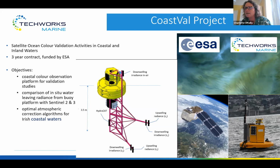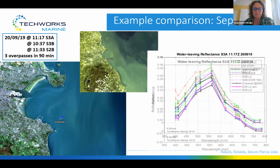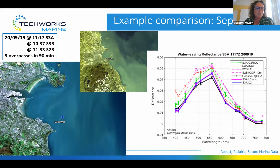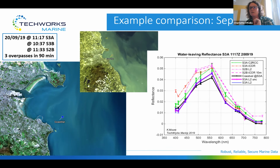People would prefer to validate in water that has lots of distance between various pixels. Just to give you an example, this is data. So for Sentinel 3 here, we had 3 overpasses within 90 minutes, which is quite rare in Ireland. The middle picture shows exactly where the Coast Val buoy is. So it's our 4th little buoy. And so the graph on the right shows how well it matched. This is really important because the guys in ESA thought this could possibly not be quite correct and we might have been making up the numbers. So they funded the 3rd year just to make sure that we could replicate this, and we could.